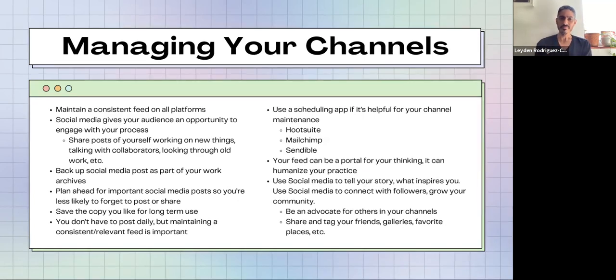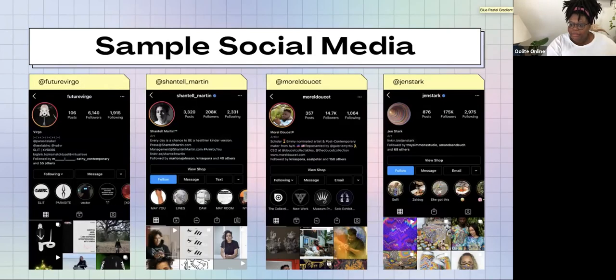So these are some of the channels that we all agreed were really well curated. If you go through their posts, you'll see that they're tagging people regularly. If you look at Morel's, he's tagged the gallery that represents him. They're sharing pretty consistently, and the feeds look very nice, like one cohesive image of a person. Even if it's not that cohesive, if it matches and fits, we get it, we see who you are. All of these give me an insight into who these people are and what's important to them, just at a quick glance.